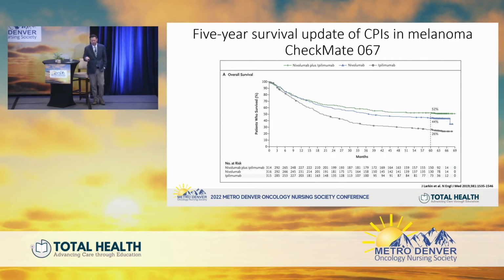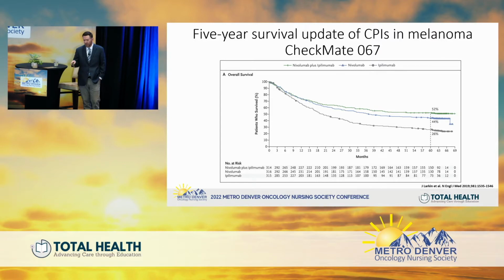So the patients treated with nivolumab and ipilimumab at the 60-month mark, 5 years, 52% of those patients remained alive. In the nivolumab arm, 44% remained alive, and in the ipilimumab-only arm, it was about 26% of the patients. Now, what's important to remember about this study is that it was not powered to compare the combination of ipi-nivo to nivo alone. The comparator arms are ipi-nivo compared to ipilimumab alone and nivolumab compared to ipilimumab alone. So we don't know from a statistical standpoint that the ipi-nivo combination is actually better than single-agent PD-1, although we all believe it, and these are the curves as they are.